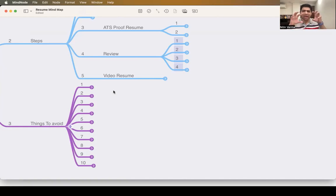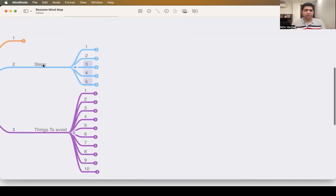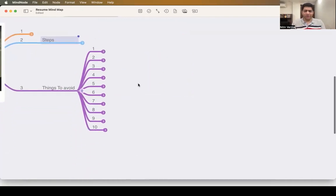It will only capture, as I said, ATS is what? It recognizes characters. It will recognize the text and try to match it with the keywords of the job description. It's a basic function that software does. It's a software, it's an application. Okay, let me just make this small. Things to avoid. Very important.